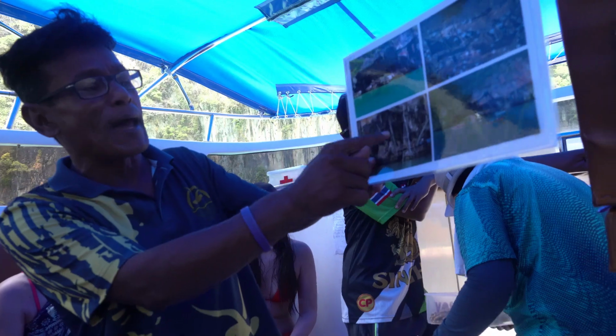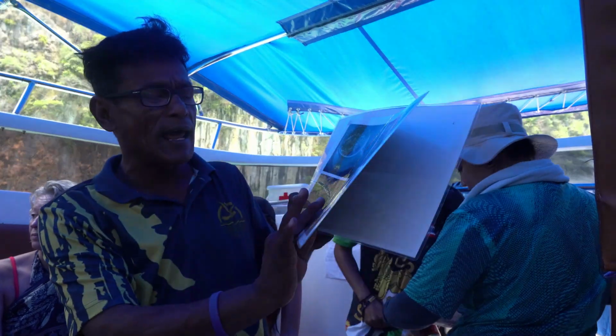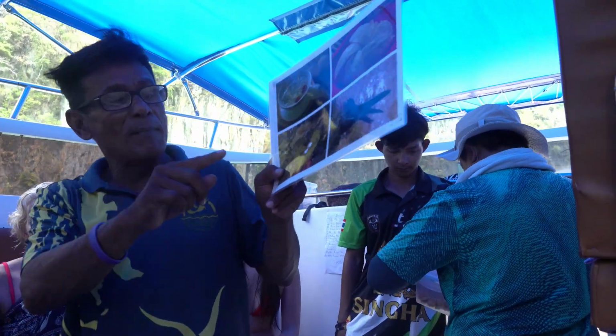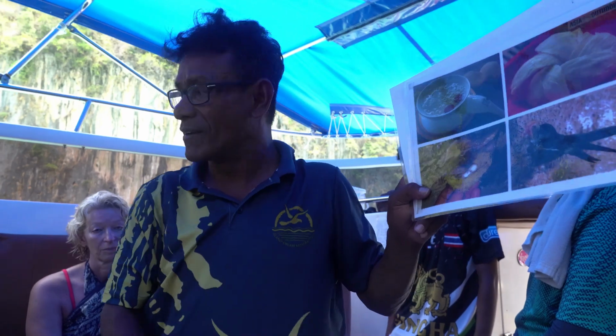How we collect the nest? They're climbing up with the bamboo. I look for the nest from the static tide or from the rock. If some nest have an egg, no collect. Have a baby of the bird, no collect. No egg, no baby, just collect the nest, saliva.